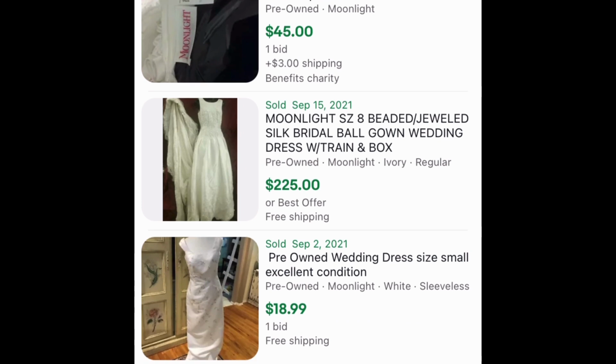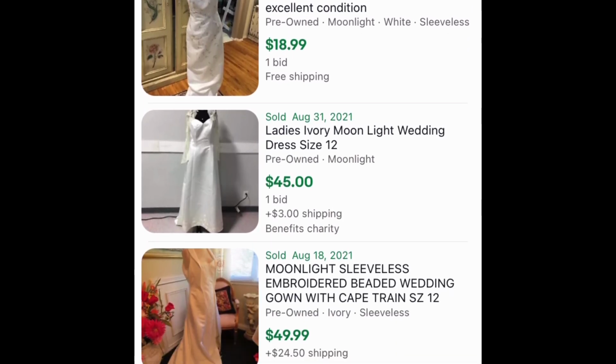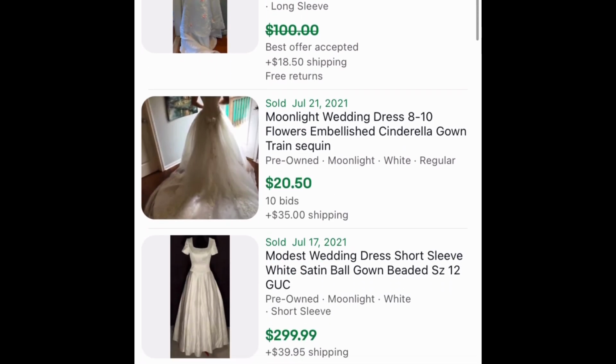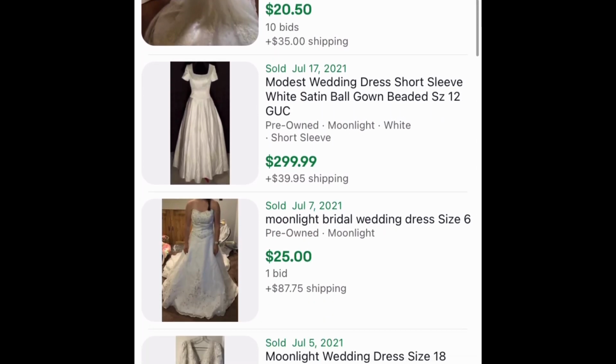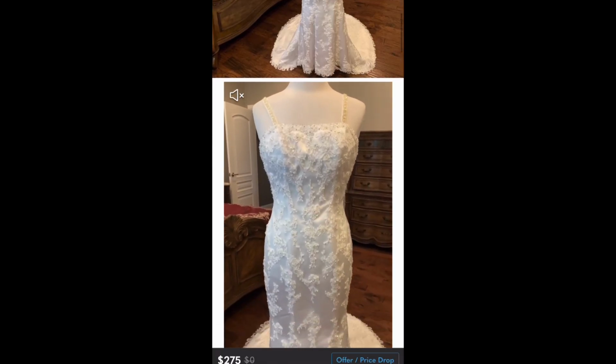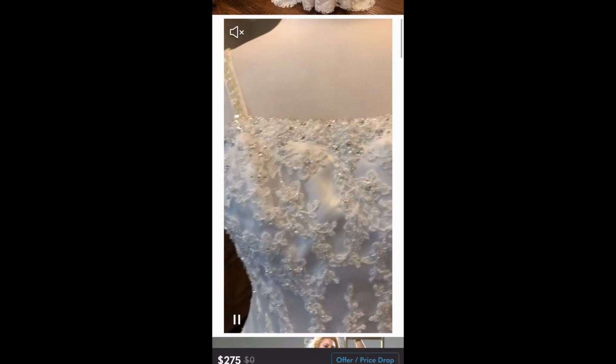Now, it might take 6 or 7 months to sell it for that amount, but it is worth it to me to wait that amount of time. I also noticed while researching this dress that this brand has a pretty high retail value, so I am so glad I had the opportunity to purchase this dress.